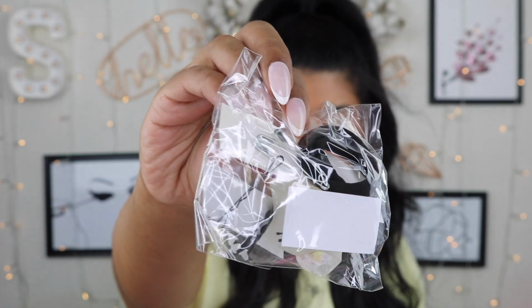I am definitely that girl that has way too much in my bag. I have extra bobby pins in my bag. I have extra safety pins in my bag. I have extra things in my bag just in case of an emergency. I overthink everything, but this really helps. So it has all these little things in here.